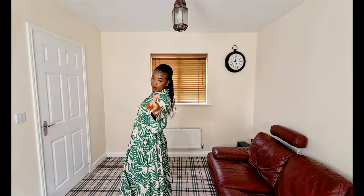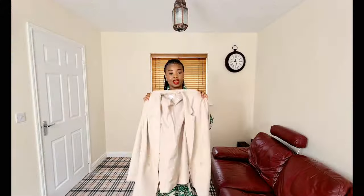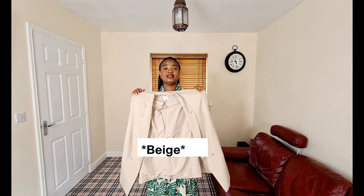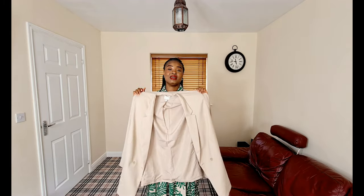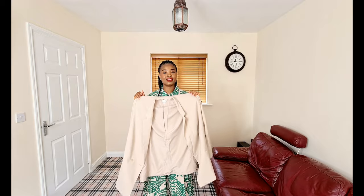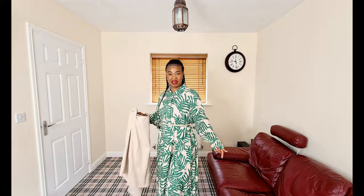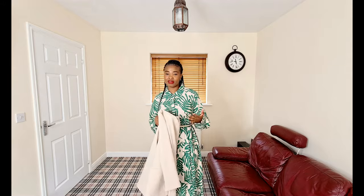Let me show you what I mean. Hold on, don't go anywhere. Just hold it for a sec. So we have this plain light beige blazer from H&M. This is a beige blazer from H&M, beautiful color, but simple. Yes, I want to elevate it, and this one is bold. It's like, yes, I'm here and I'm here to stay, but I want to tone it down, like just chill for a minute. Okay, chill for a minute. So they're both complementing each other.